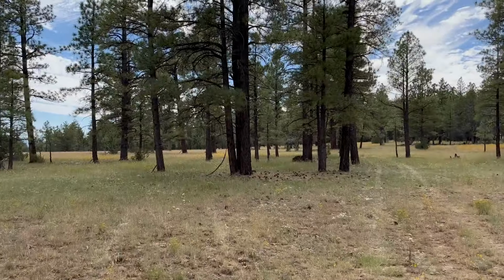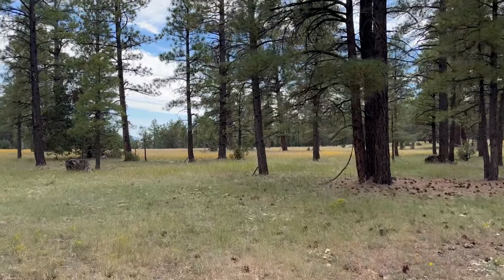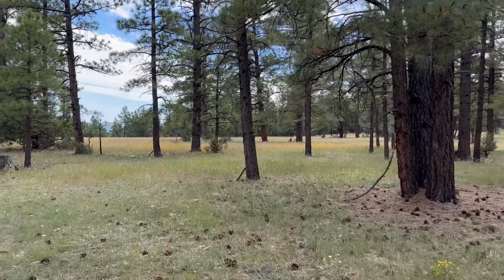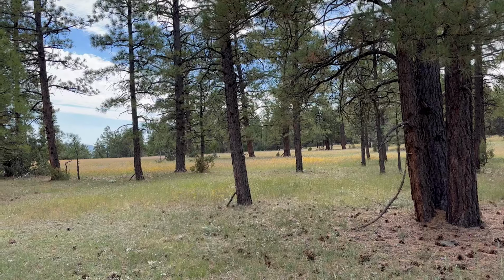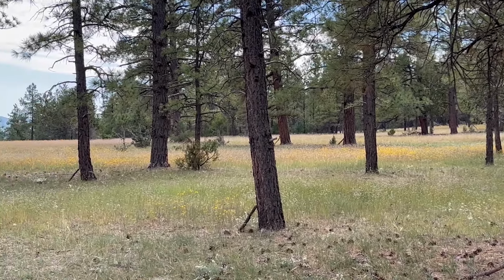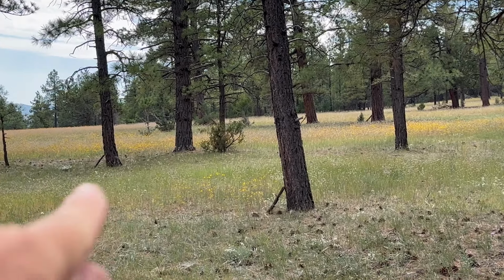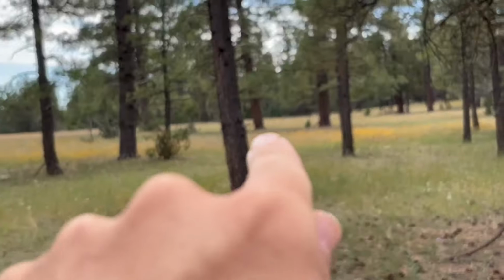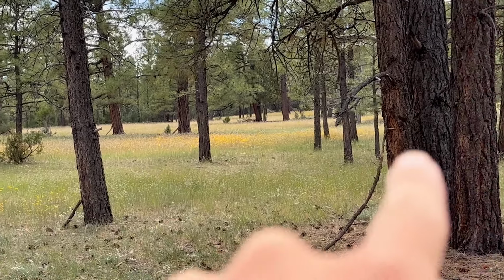let's see if you guys can notice something that I thought was weird, curious. I don't know if you can even see what I'm trying to show here. But right where my finger is, that branch doing that, this branch doing this, the branch way back there doing it, another one there, and this one.